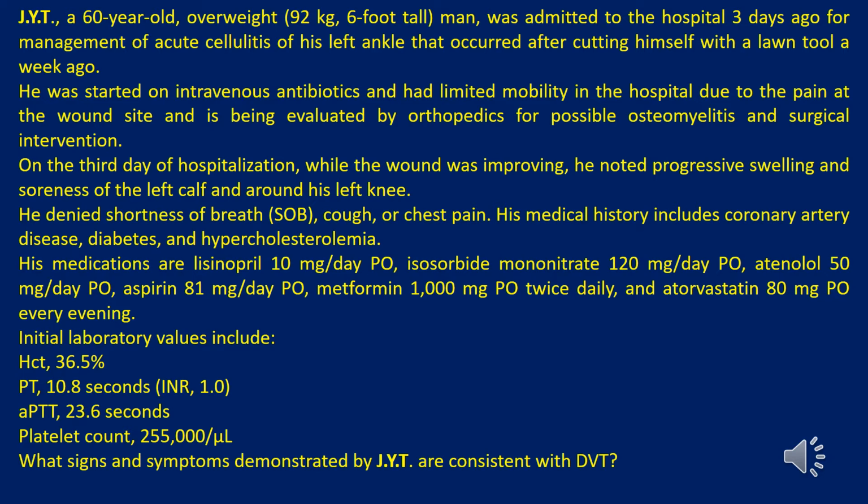Initial laboratory values include hematocrit of 36.5%, prothrombin time of 10.8 seconds, an INR of 1.0, a PTT of 23.6 seconds, platelet count of 255,000 per microliter. So my question to you is, what signs and symptoms demonstrated by JYT are consistent with deep vein thrombosis, abbreviated as DVT?